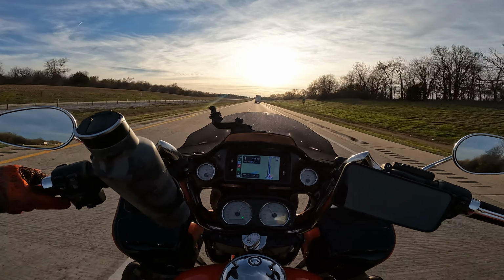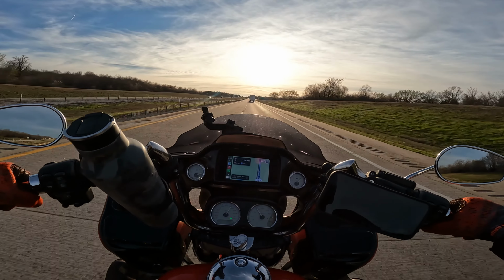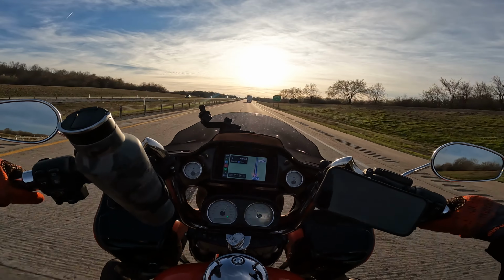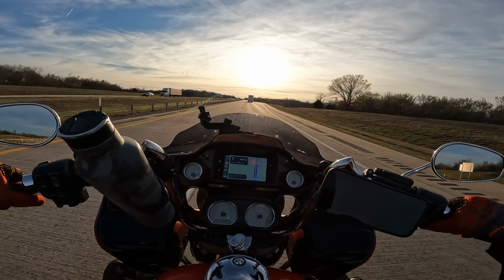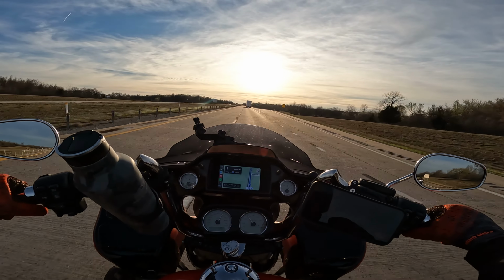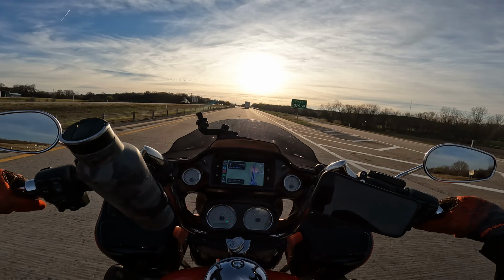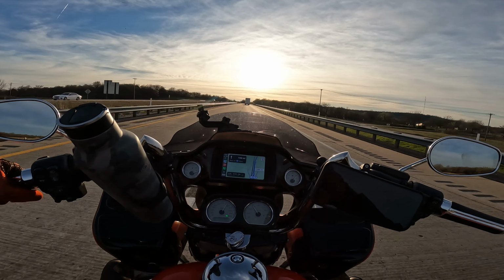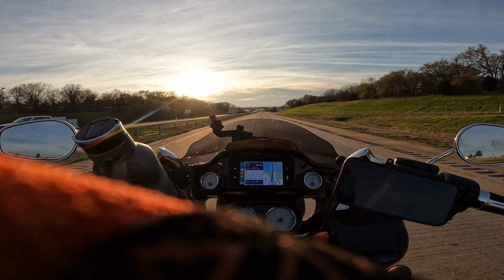The last 2 days have been nothing but rain on the way back from Florida, so it was nice to not have to sit in a bunch of rain and have good, decent weather on the way home this leg of the trip. So let's get right into the fourth day of our trip back from Daytona Beach, Florida, and we'll get right into riding with Doug and the delinquents.